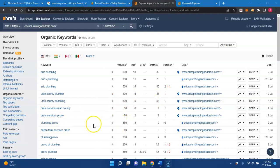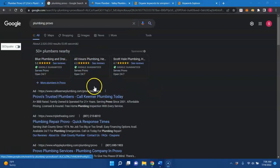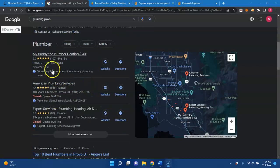But looking down here at Plumbing Provo, you're ranking number 10 with that much volume, so you're not getting as much traffic to your website with that keyword. So for example, if we look at Plumbing Provo, you get your Google guarantees, and then you have your Google ads right here. And these are great ways to get business quickly. And then you have your map pack right here. You do really want to be in the top 3. You're not here right now, which is fine, but there are several ways to get there.